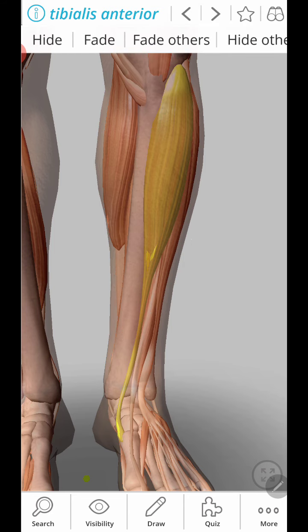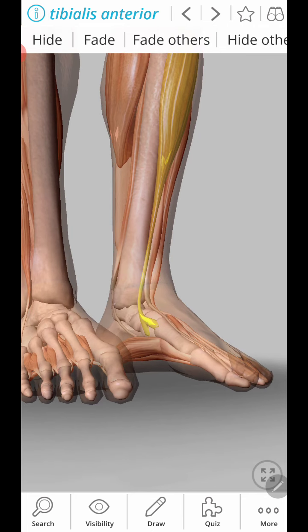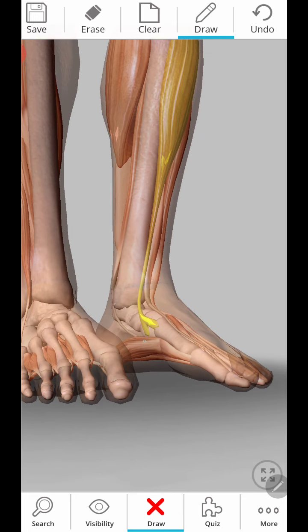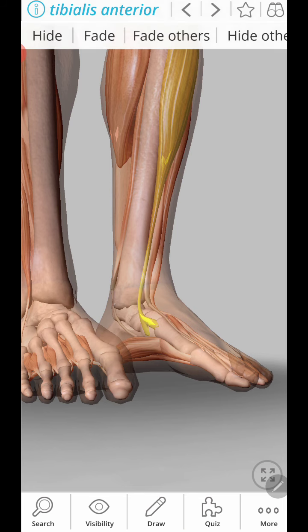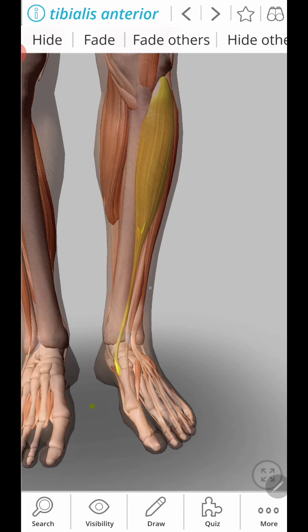Strengthening this muscle is going to actually promote the medial arch. This arch, we call the medial arch of your foot, and for a lot of people who have flat foot or overpronated foot, strengthening this anterior tibialis is a must to correct that postural imbalance.